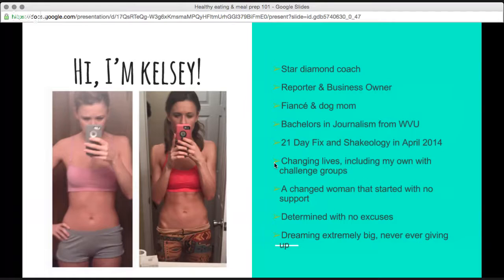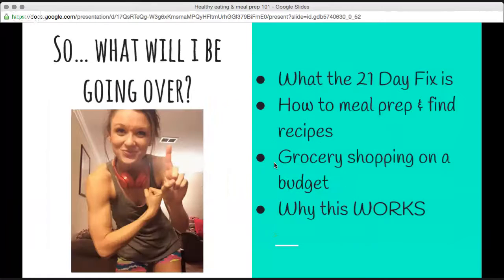For me, I am a changed woman that started with no support. I didn't have much support from people until I found Team Beachbody, and that has changed my life in more ways than I can even imagine. I would say that I am determined with no excuses. I dream extremely big, and I will never ever give up. What you're seeing on the left is my transformation. It's not extreme, but it was the beginning for me, again, with the 21-day fix and Shakeology.